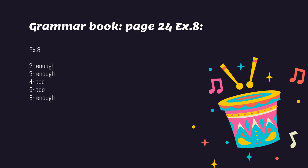5. Those clothes are too big for me to wear. Big is an adjective. Before the adjectives, we are going to add too. Is there enough food for everyone? Food is a noun, so before nouns, we are going to use enough. So, is there enough food for everyone? Here are the answers of exercise 8 in your grammar book, page 24.